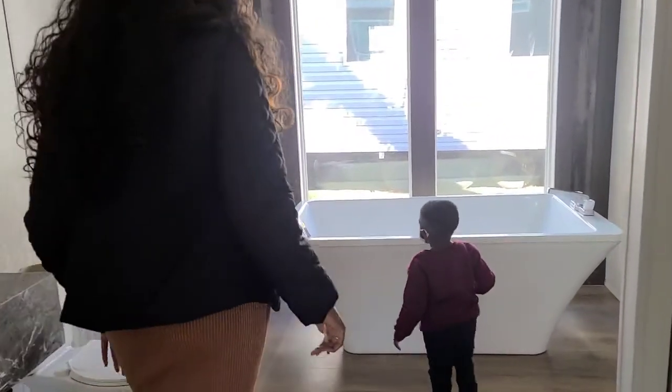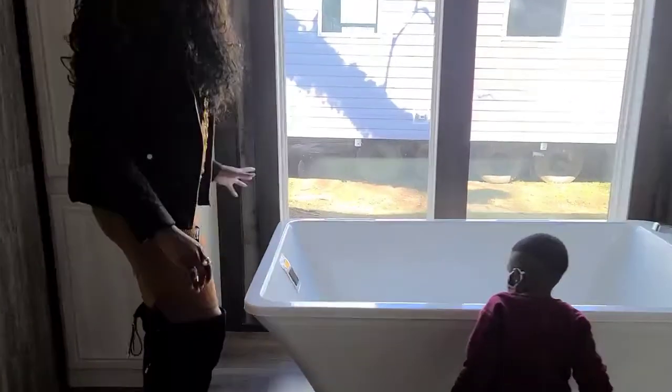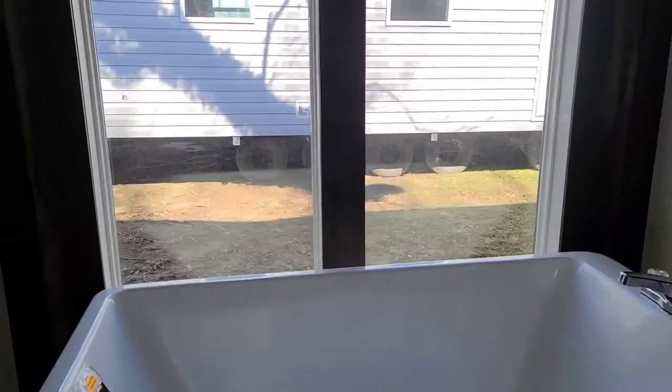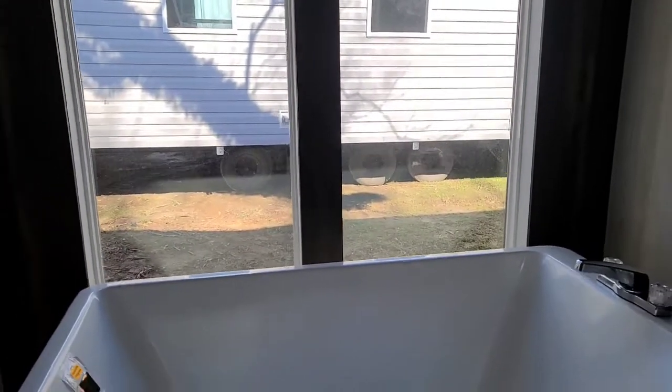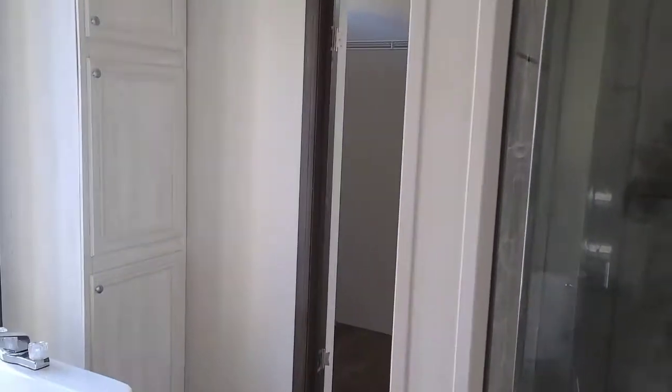It's cute. Kids in her seat. And look at this tub. Four people can fit in that shower.